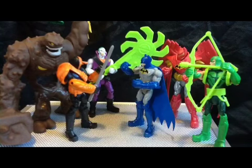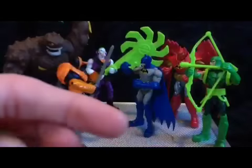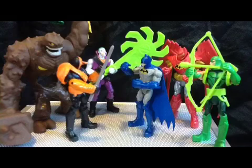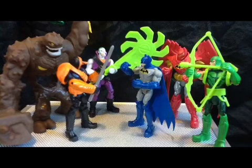And I picked those figures up cheap, too. But yeah, a little sort of rubbery too. So I don't know what the dealio with that is, but I would have rather have gotten weapons for Deathstroke instead of that stupid thing, or maybe even that saw there. But what are you gonna do?